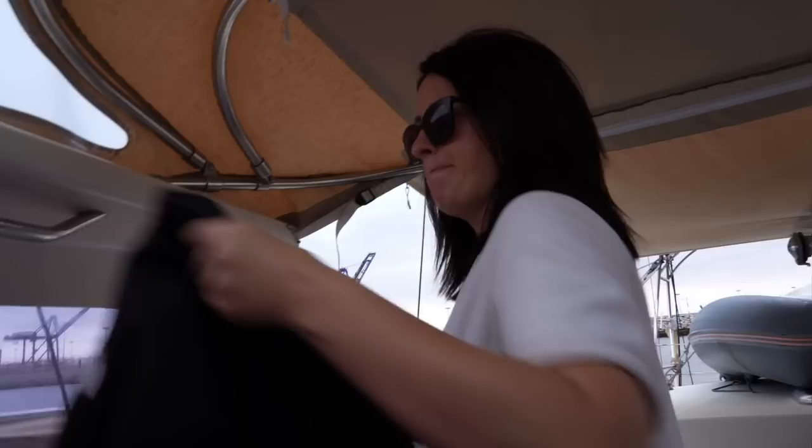Preparations. Oh, whoosh. Computer's in there. Just throw your computer around. Yes. Tell me why the screen's broken.